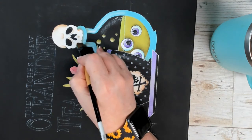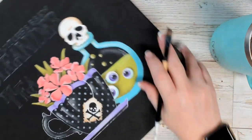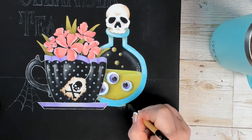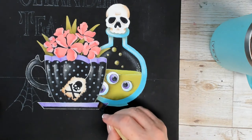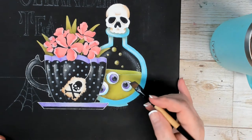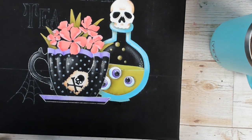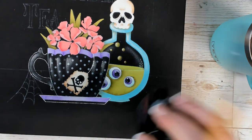So you can deepen these floats on the skull if you find they're not quite dark enough. But look how fun he is. Look how fun. So little float underneath. Right there. I like it. So coming along quite nicely. I'm going to dry this.